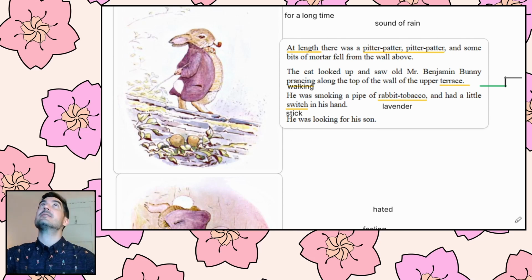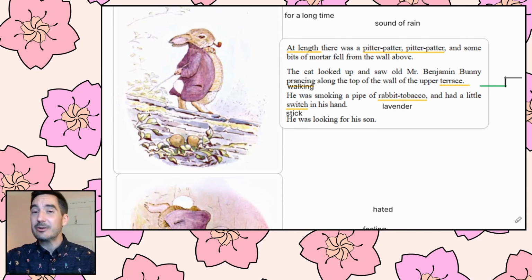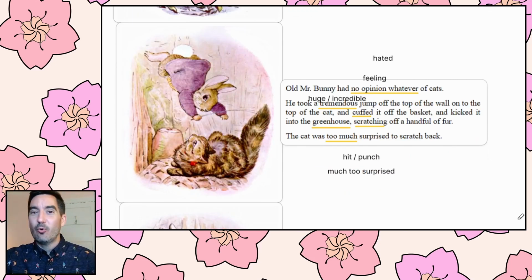The cat looked up and saw old Mr. Benjamin Bunny prancing along the top of the wall of the upper terrace. He was smoking a pipe of rabbit tobacco and had a little switch in his hand. He was looking for his son. Old Mr. Bunny had no opinion whatever of cats.